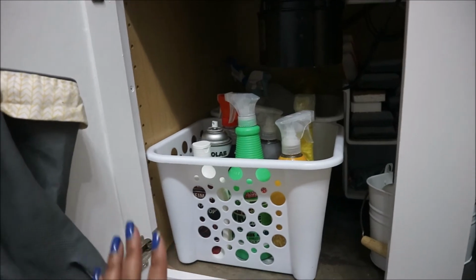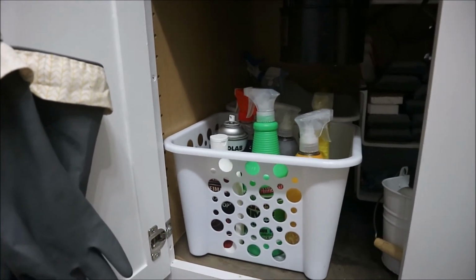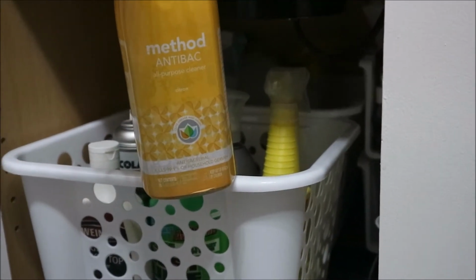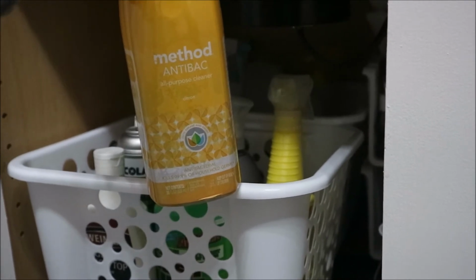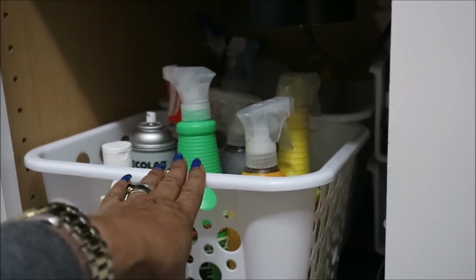As you all know, I am trying to transition into a more healthier environment, so I have begun that transformation by purchasing things when I needed to purchase new things, such as an antibacterial spray. And so this is from the Method brand. I did purchase this from Target, and I also have the degreaser in the back. I love both of those so very much.